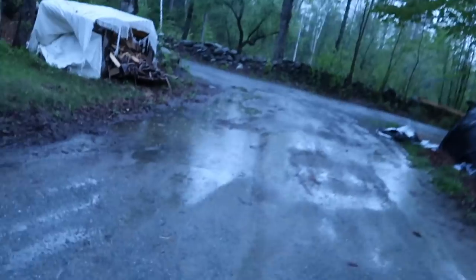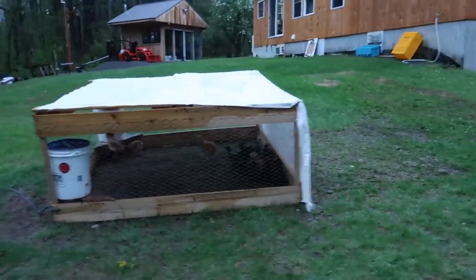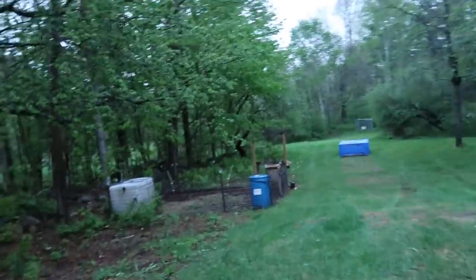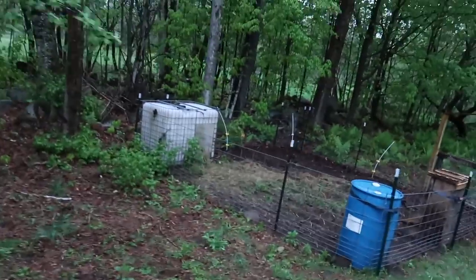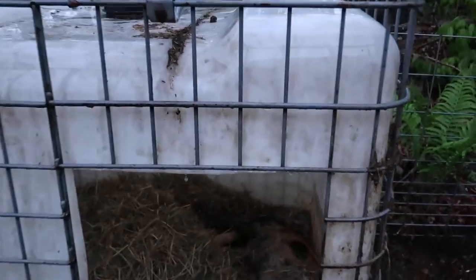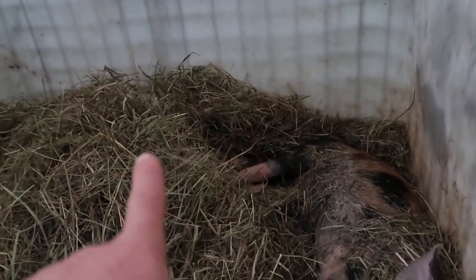It's raining out pretty darn good right now. I wonder what the pigs are up to. I bet you they're in that tote sleeping. Sleeping like a little baby. I think I see Sausage's legs back there.